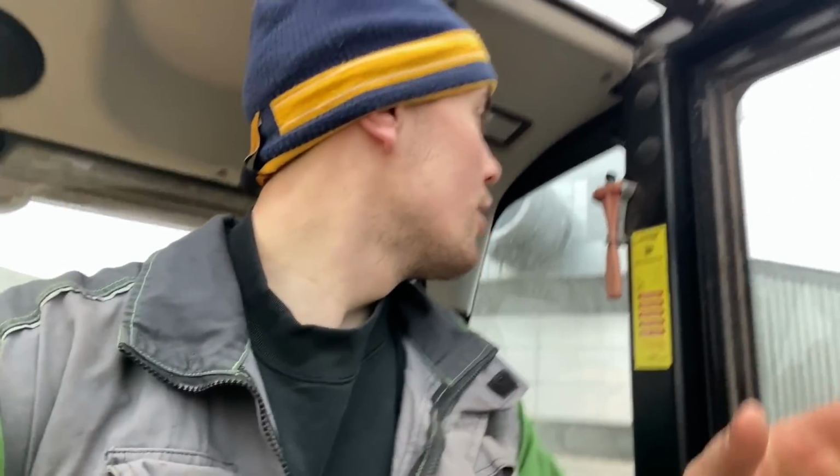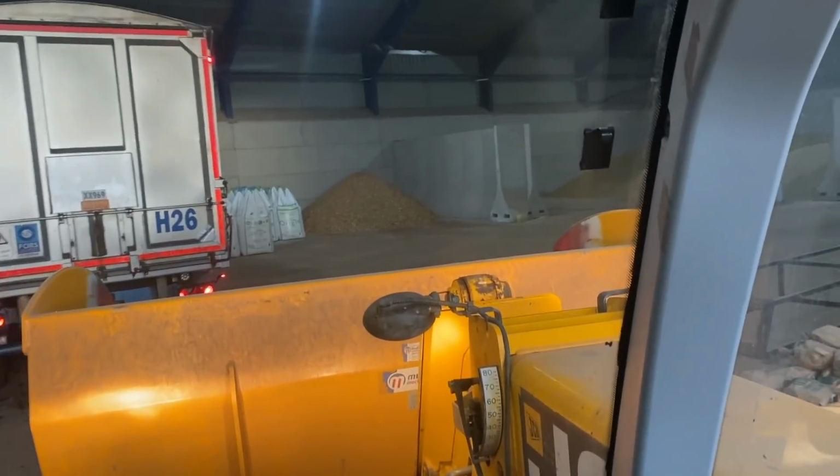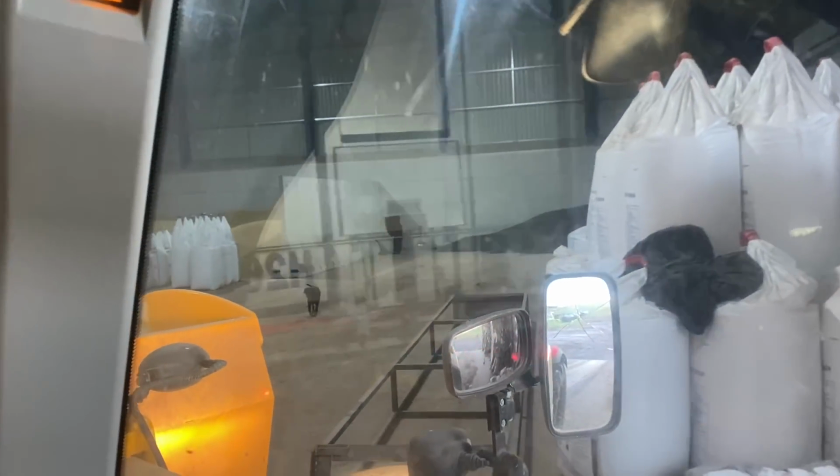Good morning, lorry just arriving in a couple of minutes for a load of rape, but there's 2 trailers and a tractor in the way, so we'll sort them out, get them out the road. Lorry's in, just got it reversed in the shed, which is perfect. Rape's in that corner, get it up and away.